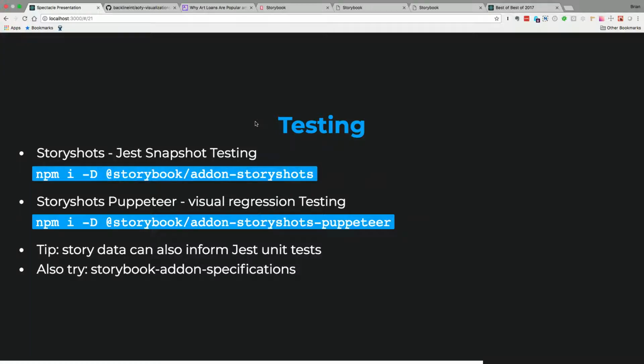And then the same data that you've created to support these stories can also be used in your unit tests to support those unit tests. So really having that good set of mock data is something, as I went through this, I learned is really useful and important. And then one other thing that I have not really dug into all that much, there's another add-on called specifications or specs. And that, I believe, lets you, if you do have unit tests or Jest tests, include them in your Storybook UI as well, so you can see if the tests for the component pass or fail.